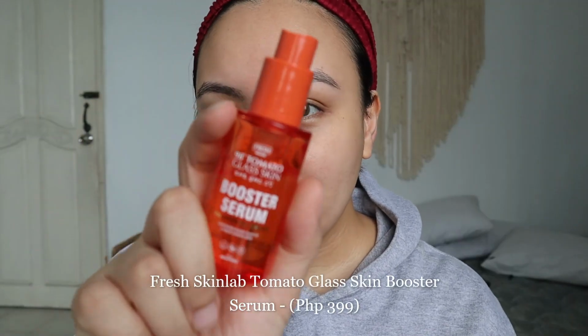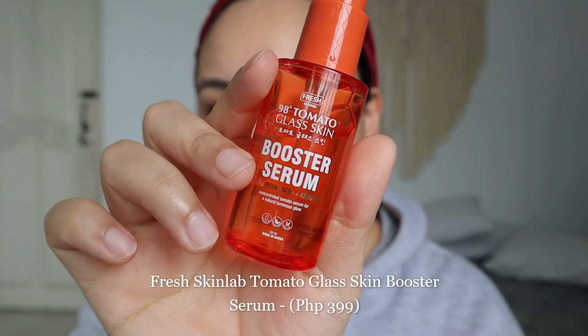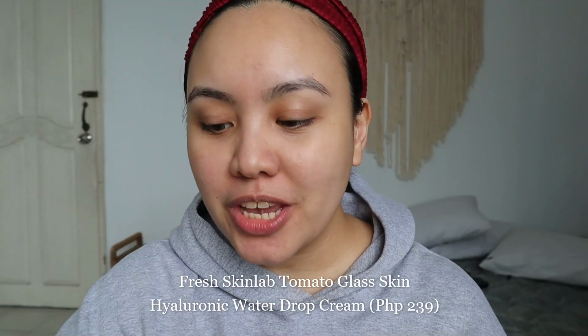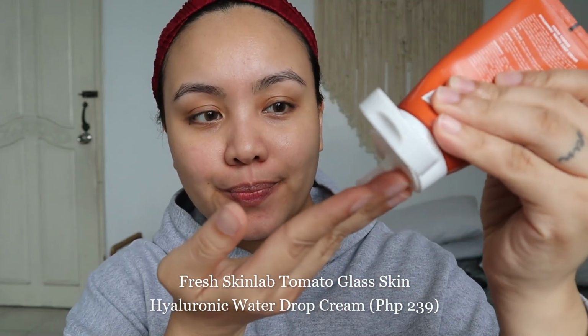So far, so good. Guys, nag-iba ako ng angulo because it's early in the morning, so yung lighting natin parang hindi pa siya ganun kabongga. So after the toner, I'm going to put my favorite current skincare. Ayan, yung booster serum. So I put the serum first because it's the most important thing na dapat ma-absorb ng skin. Next is Fresh Skin Lab Hyaluronic Water Drop Cream with vitamin C.